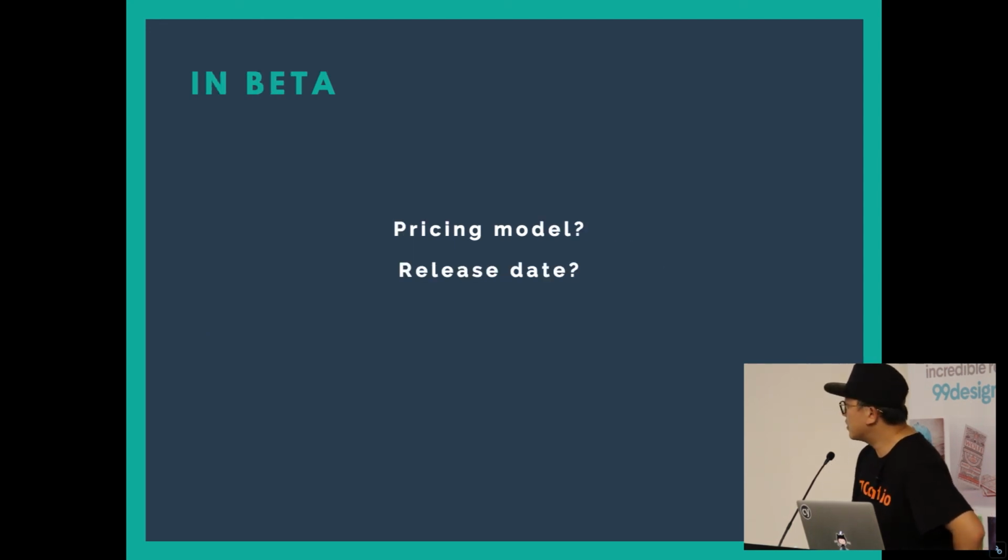What is not clear at the moment is, it's still in beta, so we don't know how much they're going to charge us. Take my money, tell me how much. Yeah, I think their release date has been delayed for a couple of months, but last time I checked, they said they're going to pretty much go public beta very soon.